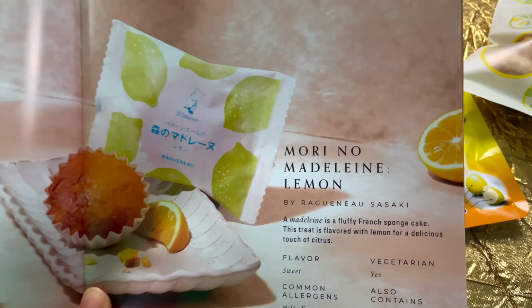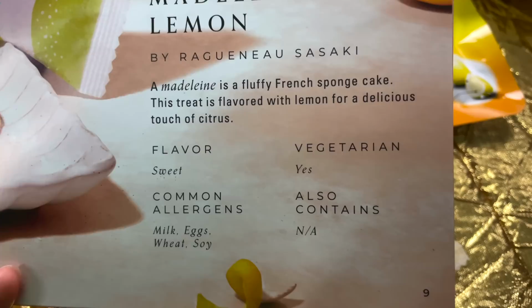What should we try next? Mori no Madeleine Lemon. A Madeleine is a fluffy French sponge cake. This treat is flavored with lemon for a delicious touch of citrus. Did you cleanse your palate? It's like a 30 pointed star. Why don't you take a bite? And then I'll take the second bite.